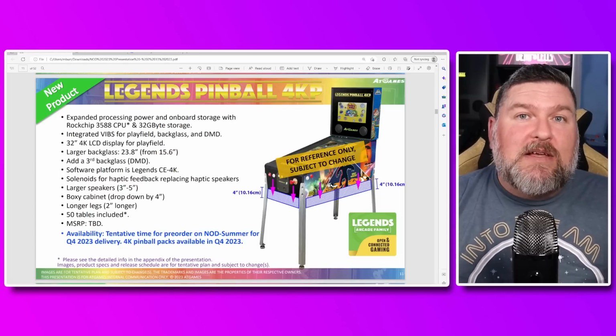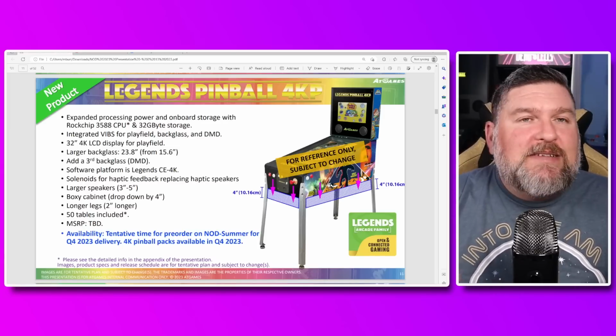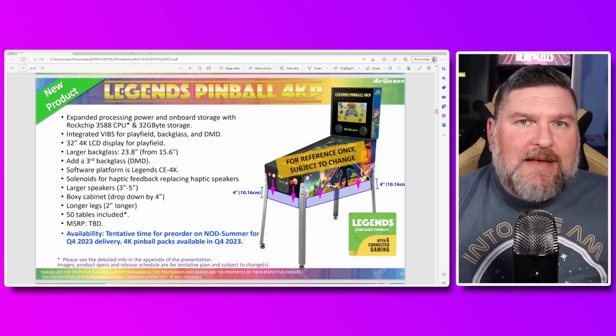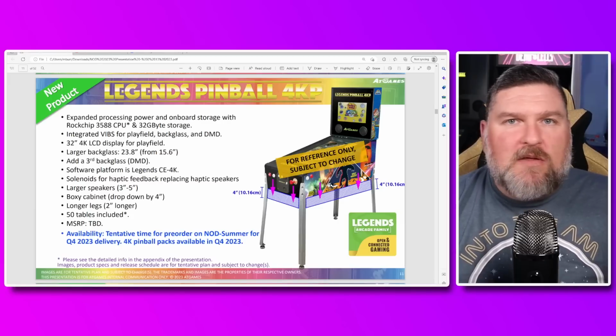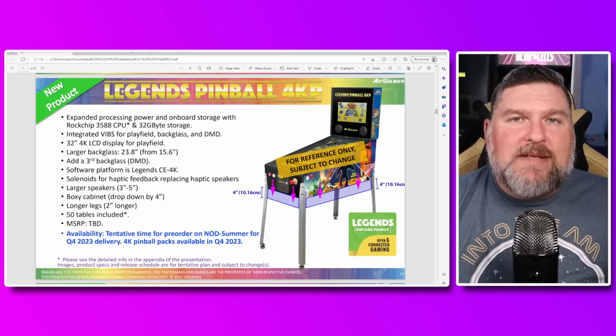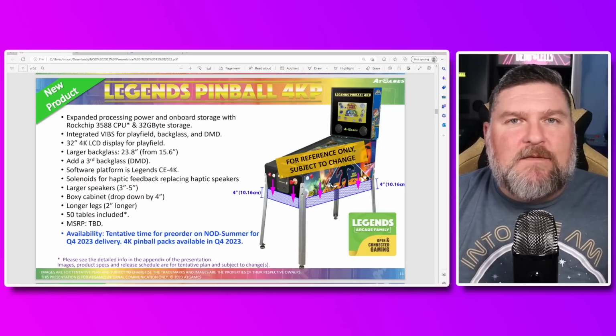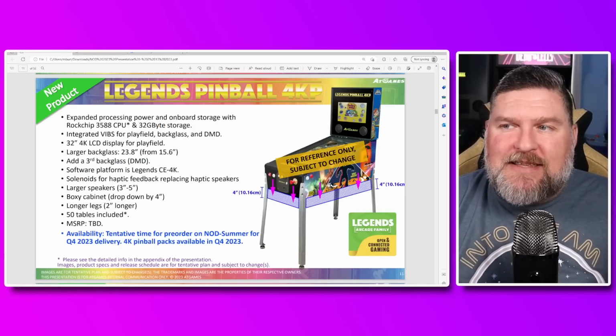This is automatically going to do it on this unit. It has a 32-inch 4K display. Everybody loves playing pinball in 4K. Most people that build their own at-home kits or buy at-home kits, pinball, visual pinball, all that stuff right now is played in a 4K resolution to give you the best looking picture quality, the most realistic feel, so it's good that AtGames is listening to that.